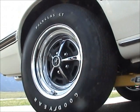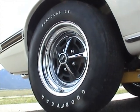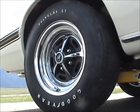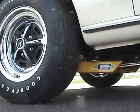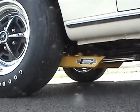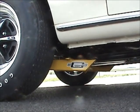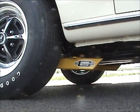Now you'll notice that these are the factory Magnum 500 wheels on this car. The original car would have had a 14-inch wheel on it. We went with the option of the 15-inch wheel and tire because of much better drivability. You'll also notice that underneath the rear of the car are Mr. Gasket traction bars. This car was done in hot rod fashion to show how it would have looked in 1969 if you had bought it, and we're modifying it to drag race.